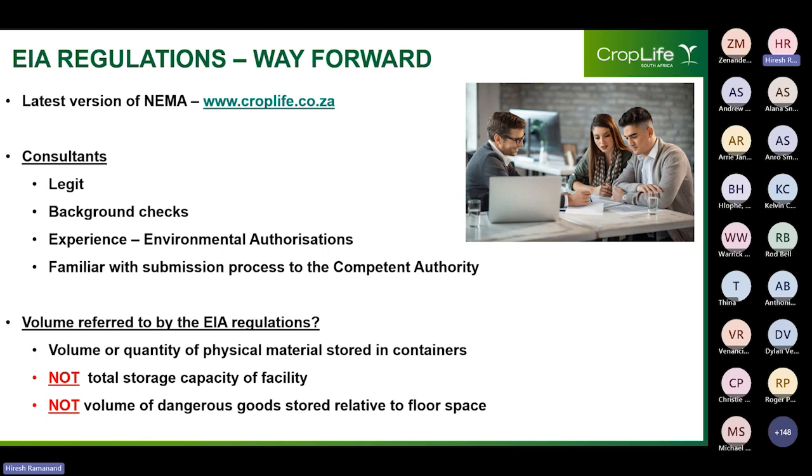Now, where consultants are considered, and this will be the case where EIA assessments are deemed necessary, ensure that they are legit prior to appointing by doing thorough background checks on their experience regarding environmental authorizations. A competent consultant should be familiar with the submission process to obtain authorization from the competent authority for their client.